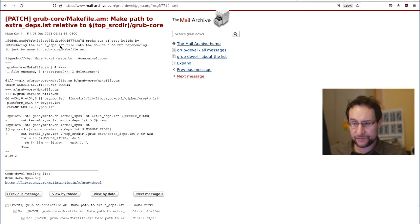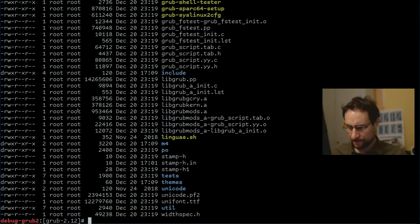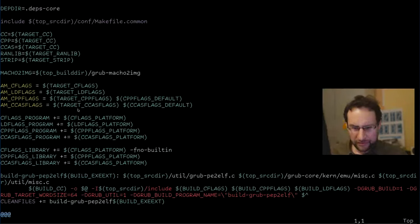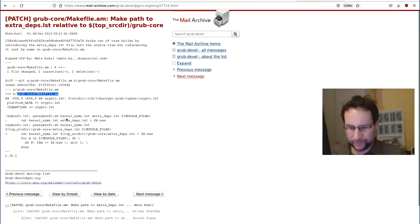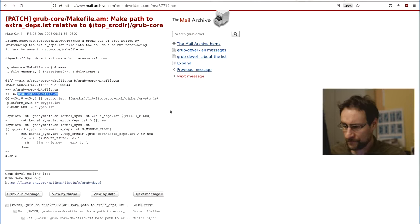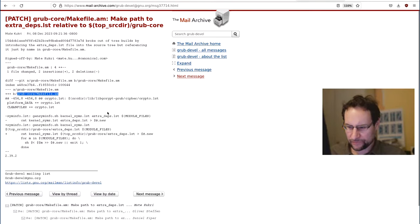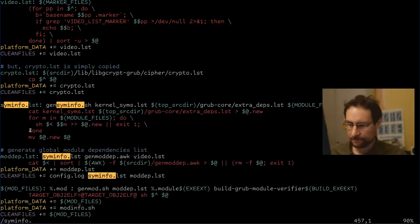The question is, does this fix something that would fix my stuff, and is it in the source tree? So that is grub core here. And do we build in an object dir? I think we don't even build out of tree. Then info top source, so the patch extra deps list. Now that is applied. Maybe this last minute thing broke it for in-tree builds. Top source dir. Top source dir.